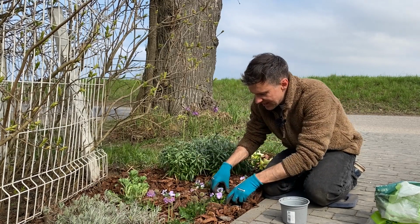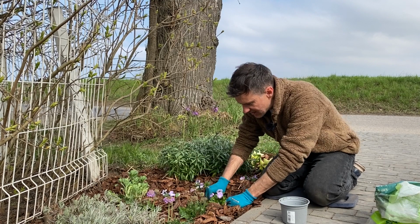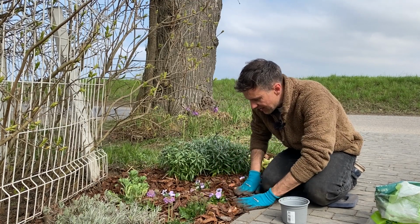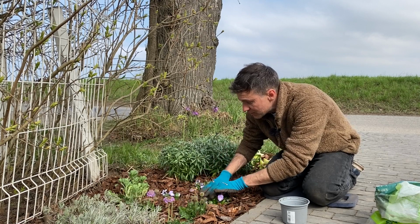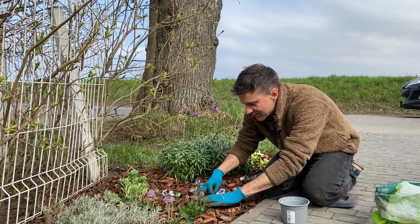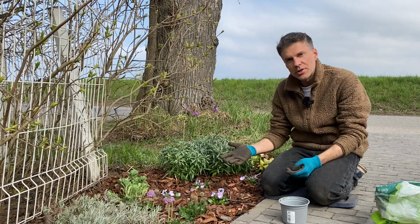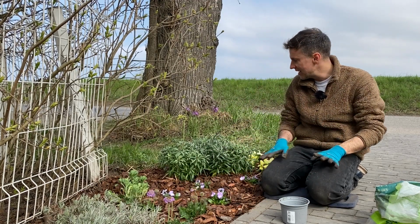I always plant it dead level, and when I plant it, I firm it in well to make sure that those roots have really good root contact. Then I mulch everything, because the mulch prevents weeds from flying in, and it also makes sure that after I water it, the moisture stays in the ground.